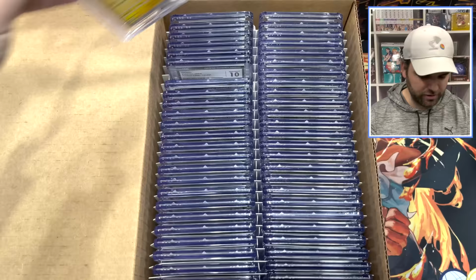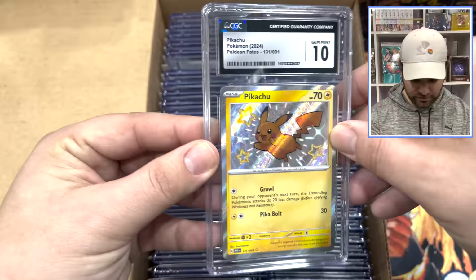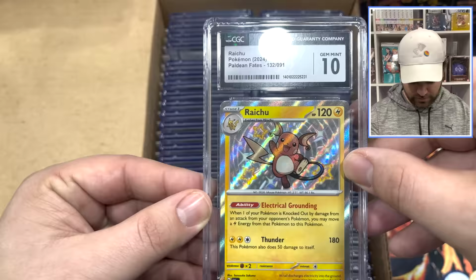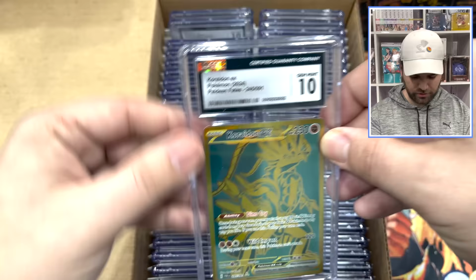There's the Pikachu. Our first one so far. I believe we pulled a few. Should be at least two or three in here, I would imagine. Gem Mint on the Pikachu is always nice. Raichu to go with. Wow. Those look really nice with their Gem Mints. Oh, getting back to some of these, what do you call them? Hyper rare, triple star, triple golds. Hey, there's a Koraidon, Gem Mint 10. Wasn't sure if we got one.